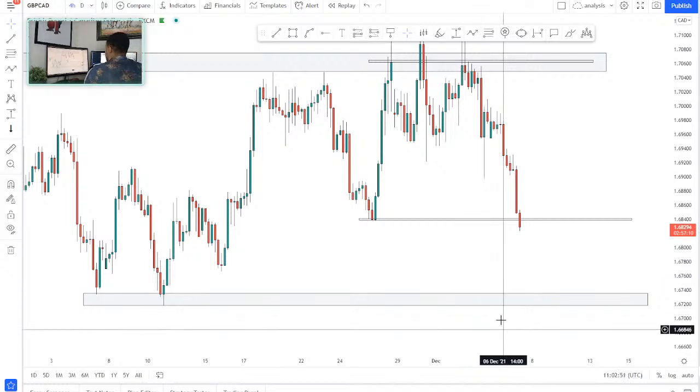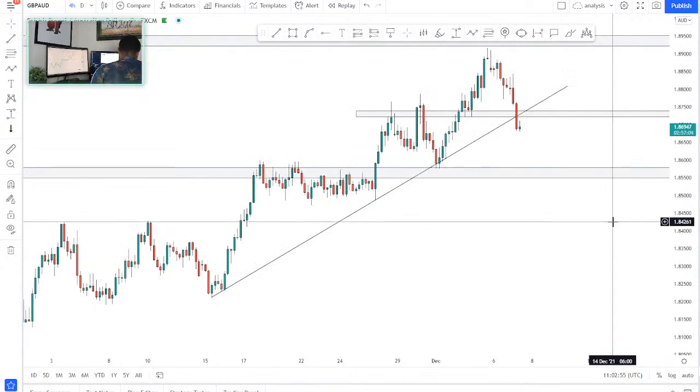What do you mean similar price action for GA? Similar to which pair, Namzi?